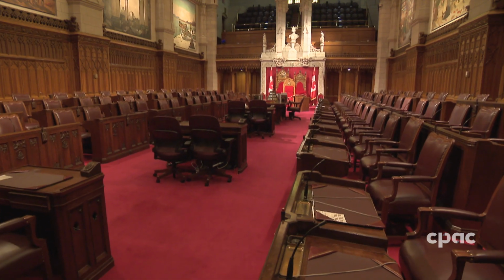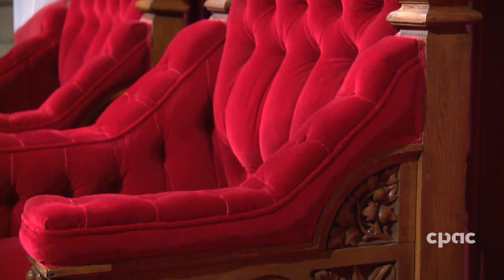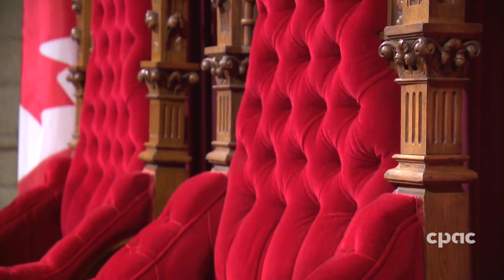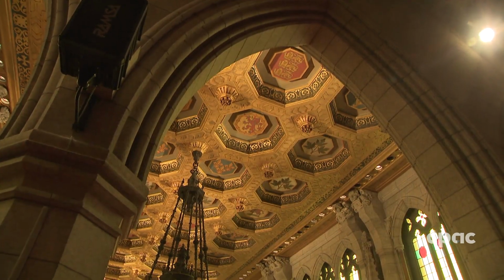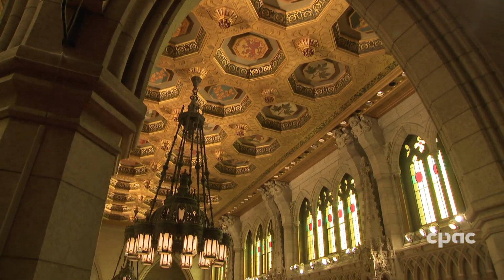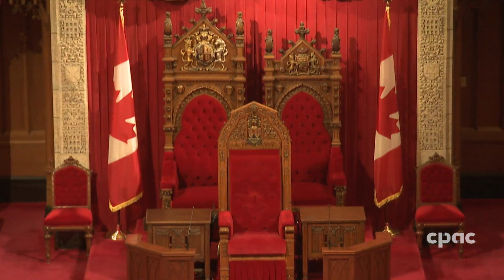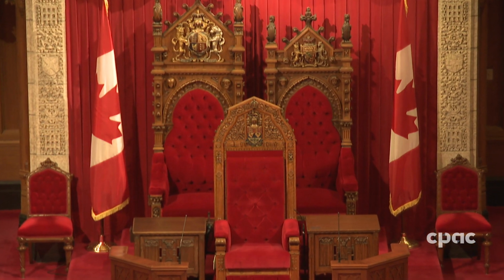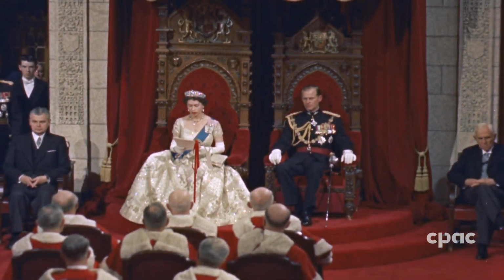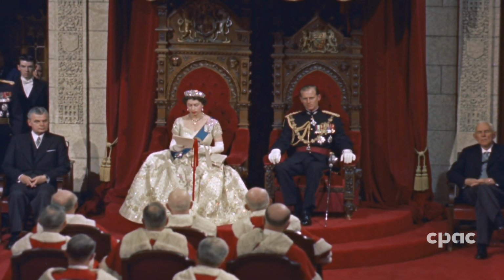From the carpet to the leather of the senators' desks to the thrones, nearly everything in this chamber is decorated in red. It's hardly surprising it's commonly known as the Red Chamber, as opposed to the green of the House of Commons. The gold ceiling, the bronze chandeliers, intricate oak paneling, and stunning red thrones all combine to create a regal space, one fit for ceremonial affairs, and one fit for royalty. After all, this is the chamber where the reigning monarch would visit when attending Parliament.